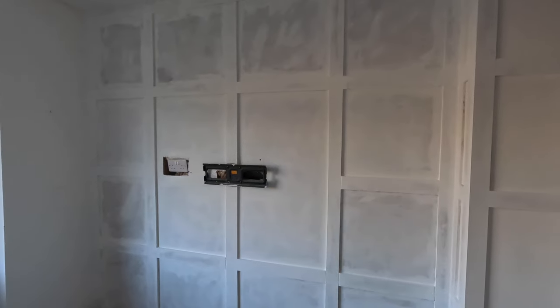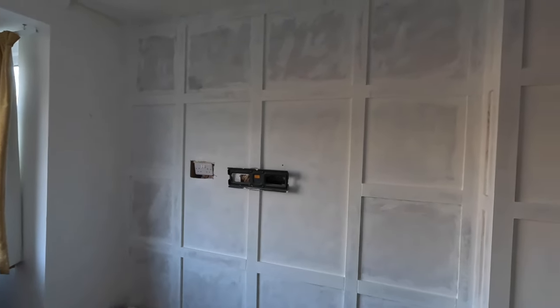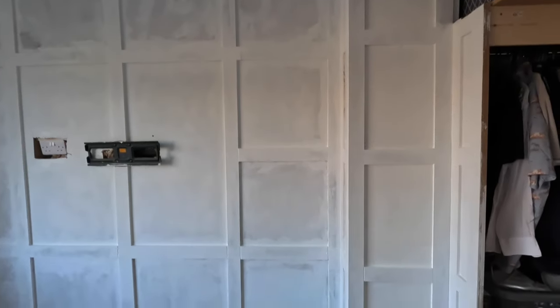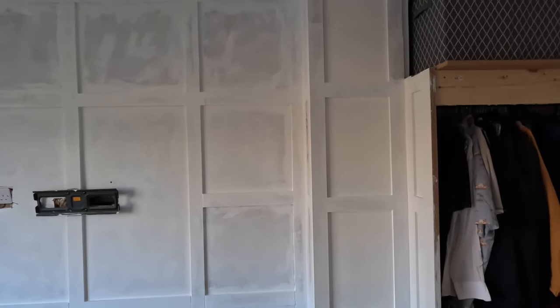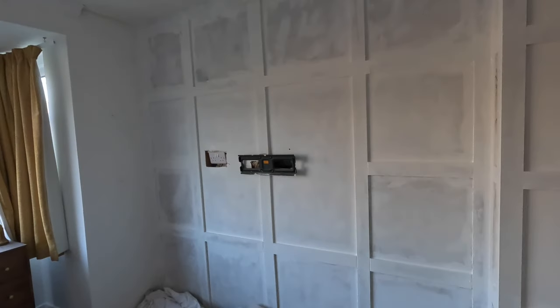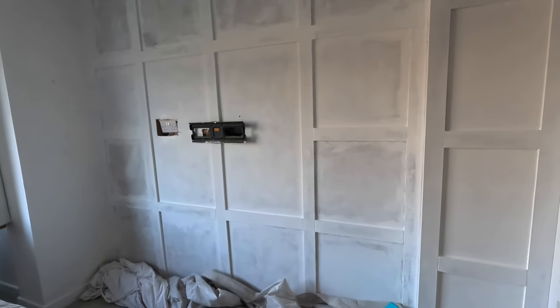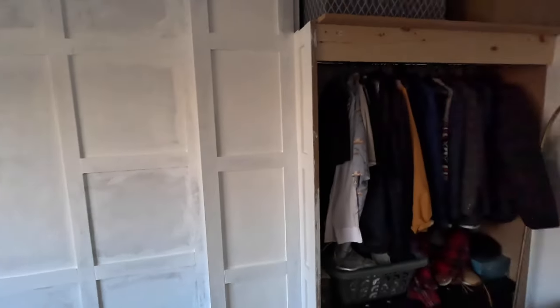But I mean, you see where the TV is going to go, so obviously there's no panel across there. And he's done this little edge there as well, which is the chimney breast, which I think looks fabulous. I'm really impressed. You can apparently buy these kits that are already pre-cut, but Mike's done all of this himself. Isn't he clever? Okay, that's where we're up to.